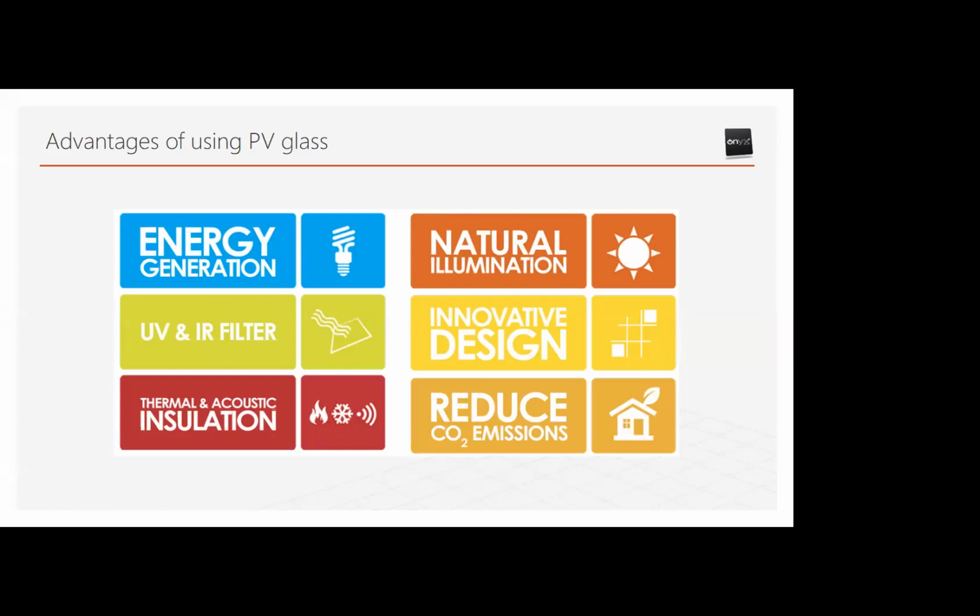At the same time, we are offering ultraviolet and infrared filtration, which is related obviously with the acoustic and thermal isolation, okay? So both technologies are going to work differently in this sense. Thin film is going to filter, we will see the values later on, way more than crystalline, because in crystalline we have conventional glass, but in thin film the photovoltaic layer itself is filtering, okay? Regarding the acoustic and thermal isolation, it's not only related with the PV layer itself, but with the glass composition in general, okay? And then, obviously, at the same time we are generating energy, we are also reducing the emissions of CO2, okay?